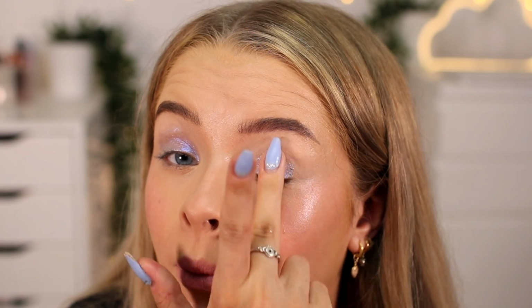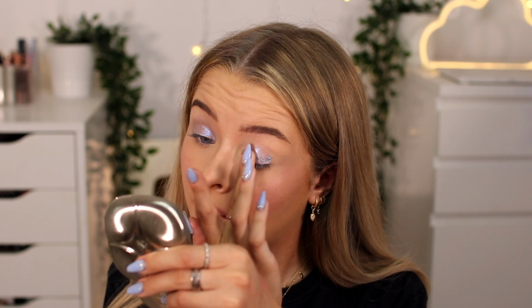Oh, can you see this? What exactly is going on here? I'm trying to blend it gently onto my eyelid and there's just big lumps. The colour that it leaves behind underneath is quite cute, but I'm just gonna try and pick the little lumps off, which is not what I want to do really when I'm doing my eyeshadow.